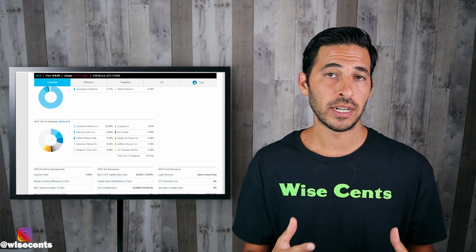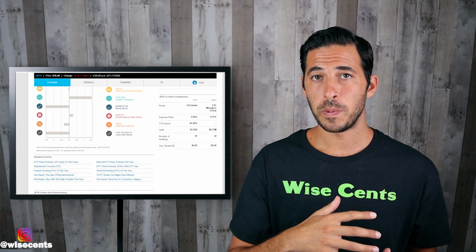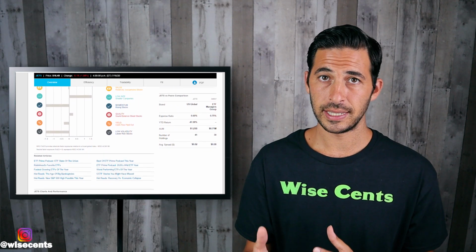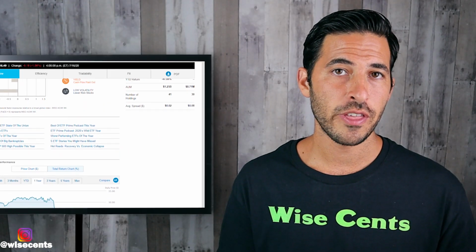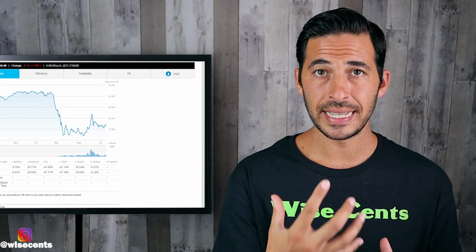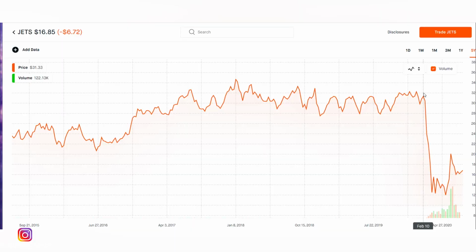So if a few of those airlines go bankrupt, at least you are protected by multiple other airlines just in case something happens. So personally, rather than investing a lot of money into individual airlines, I personally think it was a better idea to invest in the ETF JETS, which represented multiple airlines, just in case a few of those airlines went bankrupt. So if we look at this chart here, this is the ETF of JETS.